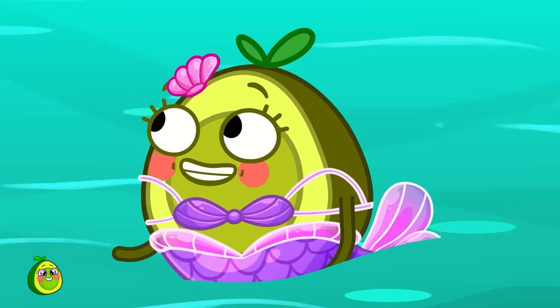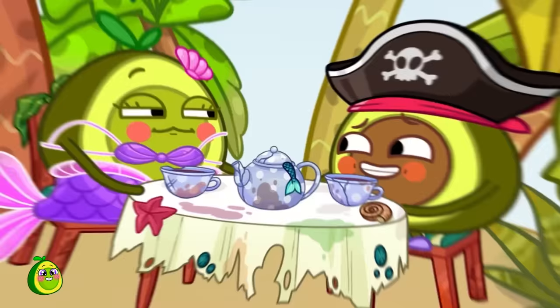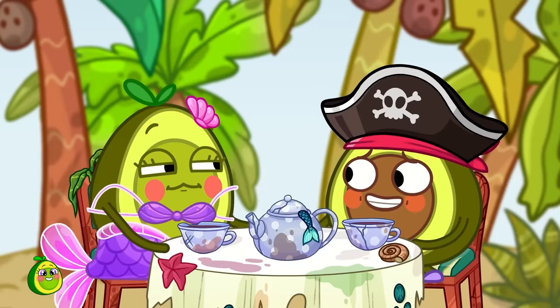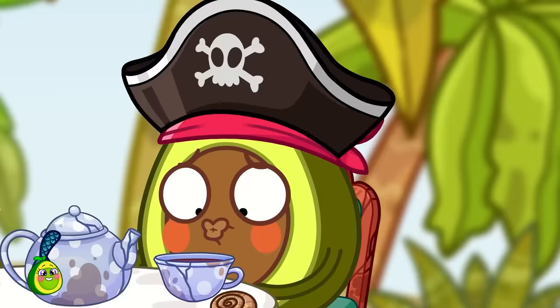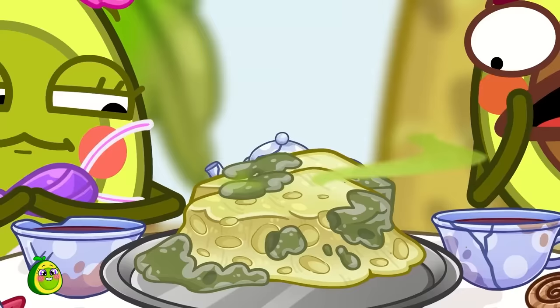Do you want some ocean tea? Penny never cleans her island. It's really stinky. Ocean tea looks awful! Yuck! But Penny loves it! Pit won't eat that!